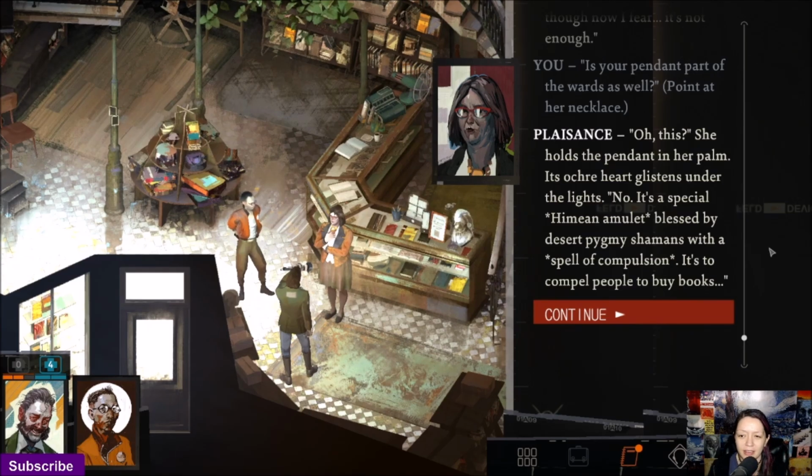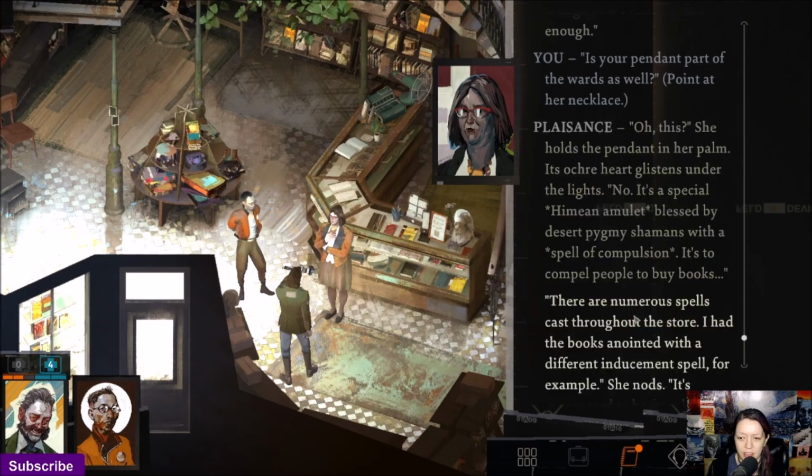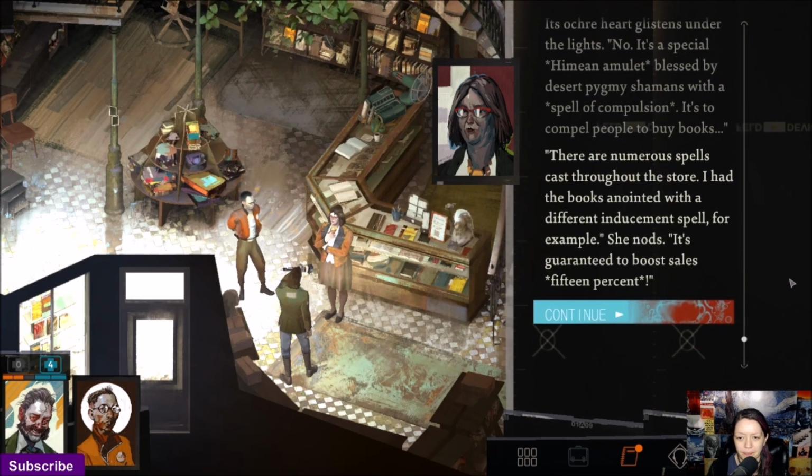She holds the pendant in her palm. Its ochre heart glistens under the lights. There are numerous spells cast throughout the store. I had the books anointed with a different inducement spell, for example. It's guaranteed to boost sales 15%.